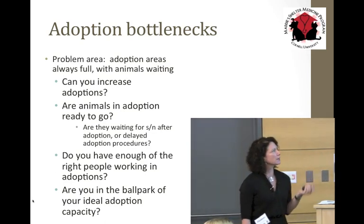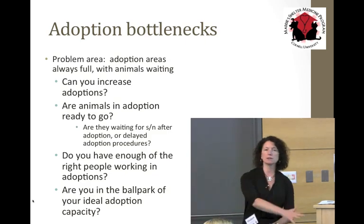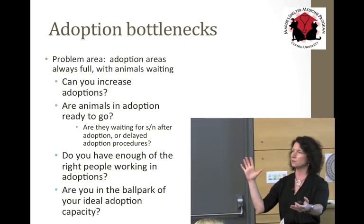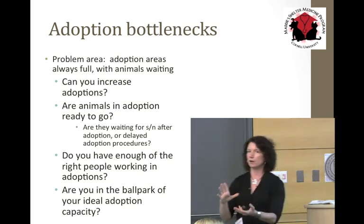So can you increase adoptions? Are they ready to go? One of the other things that can happen is you put animals on the adoption floor and they're still waiting for spay neuter, and then some shelters don't send them home because they're waiting for spay neuter, and so you end up with like this extra 5 days while they wait for the vet to come in. But they're already adopted. That can be a really frustrating bottleneck, I think.